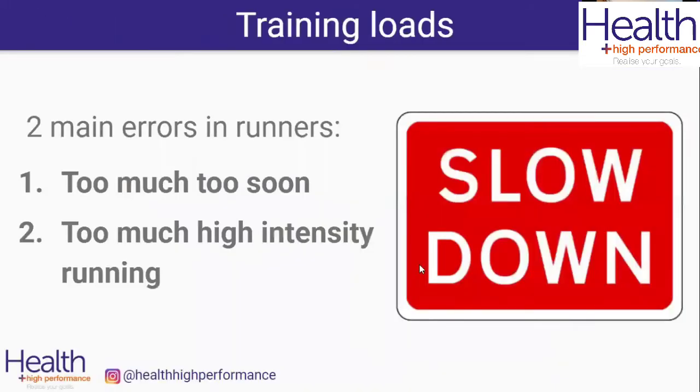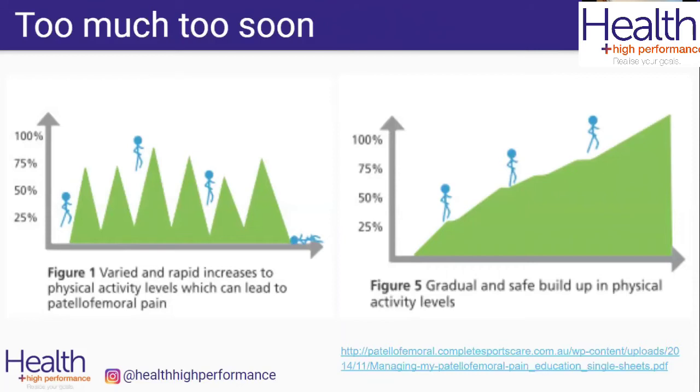So next we're going to talk about the plan. The two main things we see runners do when they start running is, number one, they do too much too soon, and number two, they do too much high intensity running. On the left-hand side of this image is an example of an injured runner that comes in to see us, and we talk about what they've done with their training. As you can see, lots of ups and downs, looking at week to week differences.